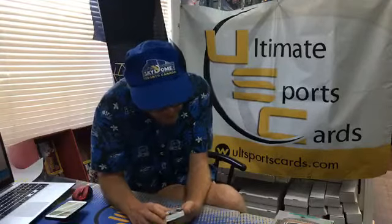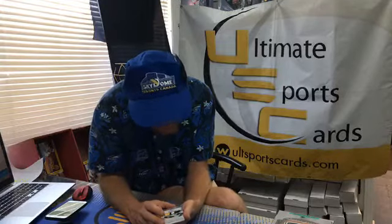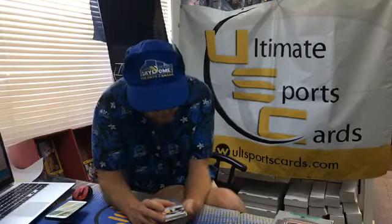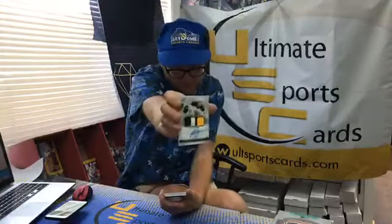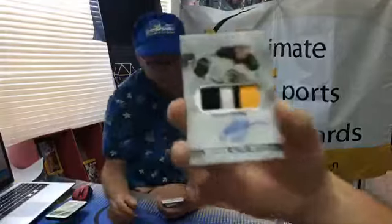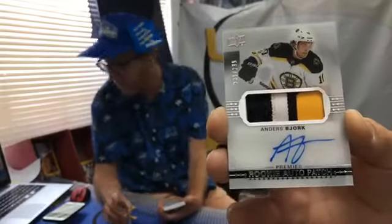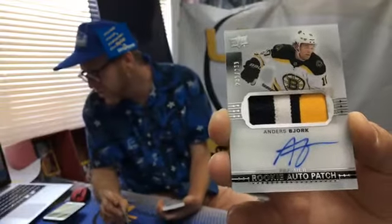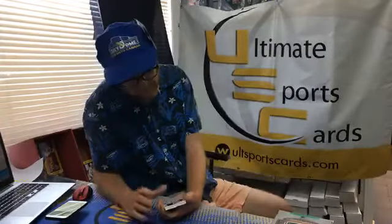Rookie auto patch. 231 out of 299. Did I say three colors yet? Okay. Yeah. Boston Bruin, Andres Bjork. Oh, fantastic. Good job, Ann. This one goes to you, Ann Margaret. I think you're back in the running again. Good job, hard sign. Auto rookie patch. Fantastic, Ann. This is my favorite card so far.